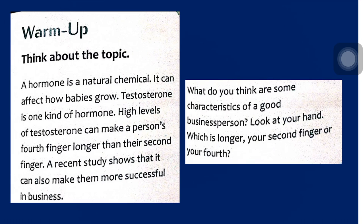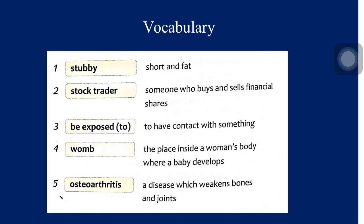Okay, so before moving on, I would like you to see some of the vocabulary here. You can see the word stubby, short and fat. Stock trader, someone who buys and sells financial shares. To be exposed to, to have contact with something. Womb, a place inside a woman's body where a baby develops. Arthritis, a disease which weakens bone and joint.